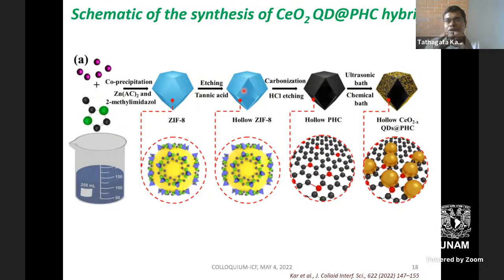For example, if you have a box full of books, you take the books out, keeping the box empty. This is kind of an empty box structure. Even if we have an empty box, if the empty box is not conducting, it won't serve our purpose. We need to have a conducting substrate. So we carbonized it and did HCl etching to have a very good porous structure. The carbonization step is essential because it improves the conductivity, and the HCl etching induces a lot of porosity in the material because it etches out the zinc content. Therefore, the positions of the zinc metal are now vacant, and they act as pores.